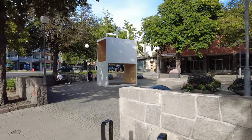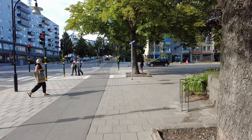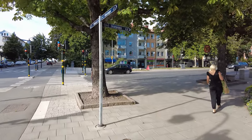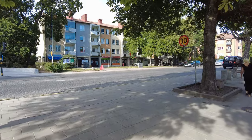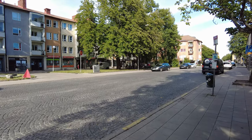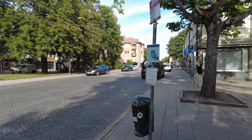So this is a pretty typical working class neighborhood, I should say. It used to be at least pretty working class, but now since prices have skyrocketed everywhere in all parts of Stockholm, it's more like a middle income area, I guess.